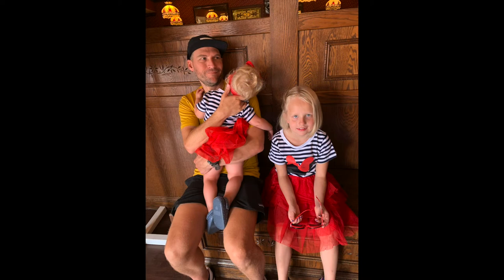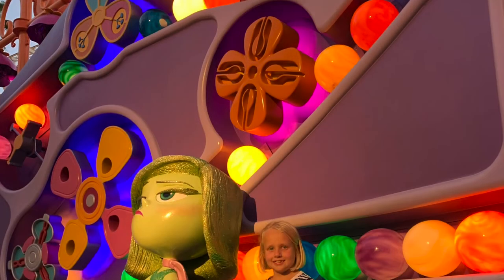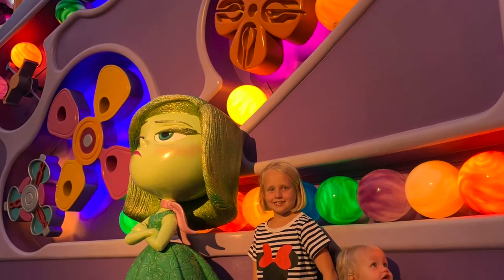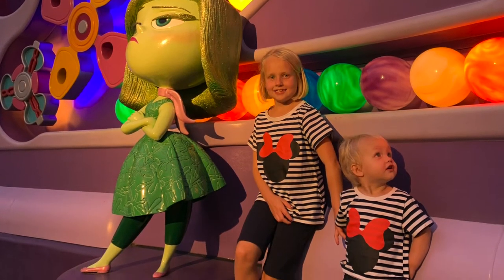It's fun to find matchy, cutesy outfits, but just overall make sure that they're going to be comfortable, they're going to breathe well, there's not going to be any extra itchiness going on, or it's an outfit that can evolve throughout the day. My girls started out with tutus one day, and by midday they're down to their little shorts and their t-shirts. There's nothing wrong with that, because the last thing you want is a wardrobe malfunction ending your day at Disneyland.